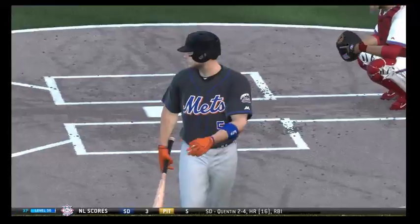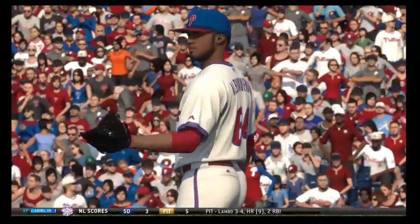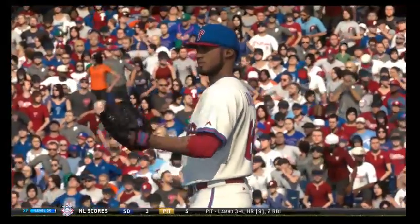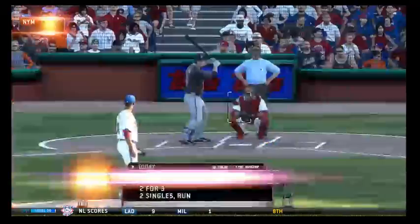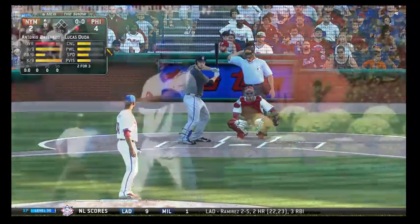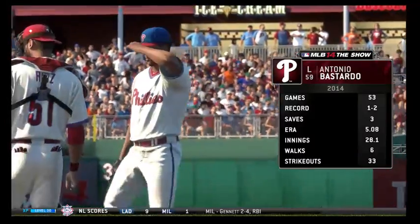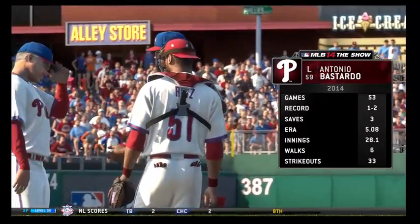1 away. You know, this guy's been a savior out of the bullpen for this team so far this season. His ERA is under 2 coming into play, and he gets the first man to greet him right here. Lucas Duda will get another shot now. 2 for 3 in the game. Now pitching for the Phillies. So a call to the bullpen now, and they'll make a move for the left-hander here.